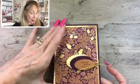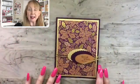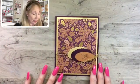Okay, let's start with this card that we're going to make today. This is one that opens lengthwise, and I like that. I like to do that every so often just for fun. So let's get started with this card. And we're only using punches today, no dies. And sometimes I like to use punches. I think I used punches recently on another card.